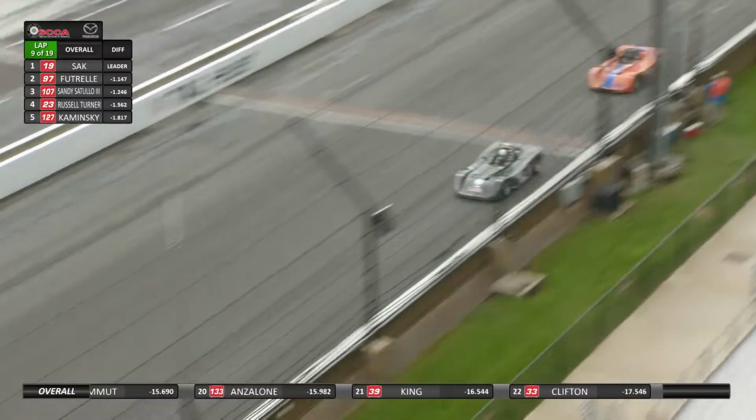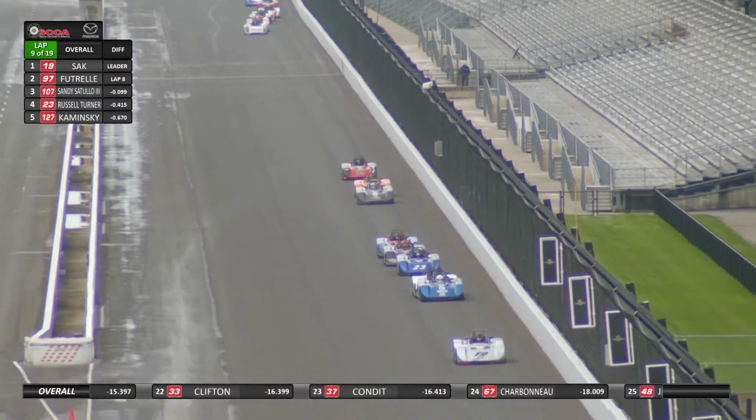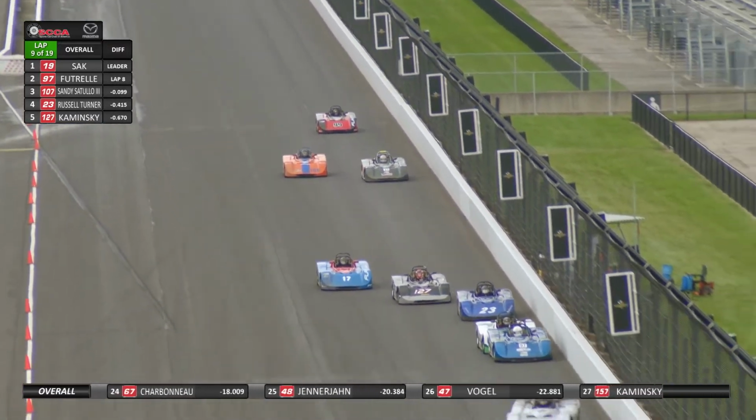And now that the pavement is drying out from the showers we had earlier over the lunch break, these guys now have an option for a second line to make passes like that they wouldn't have been able to do if this race were an hour and a half ago.